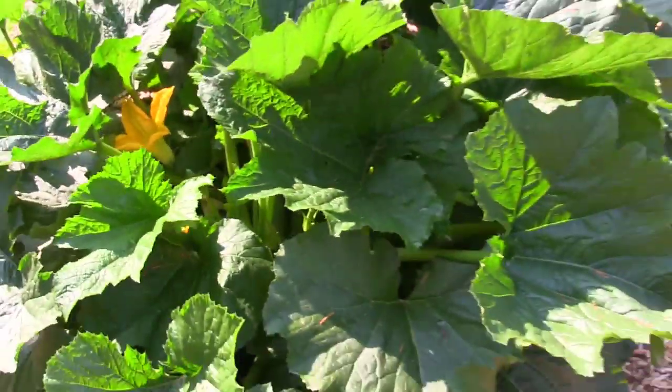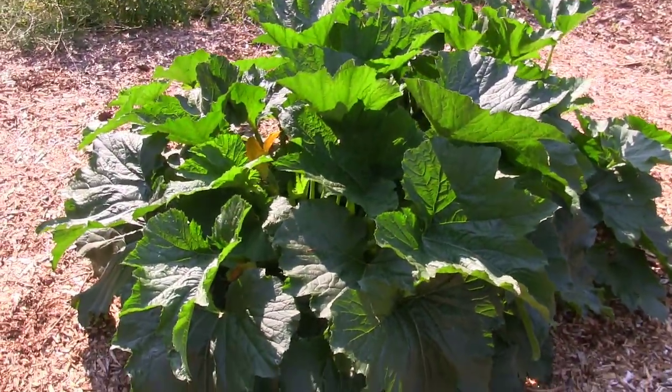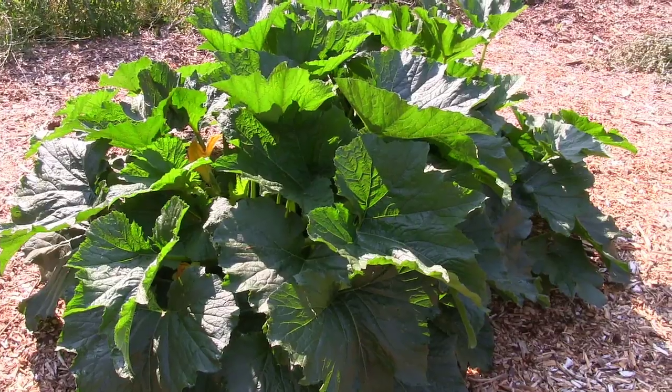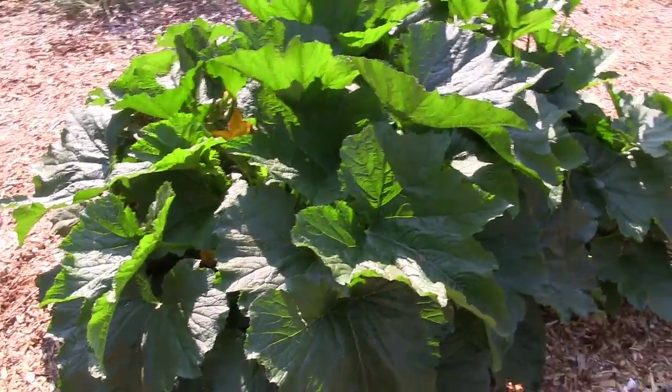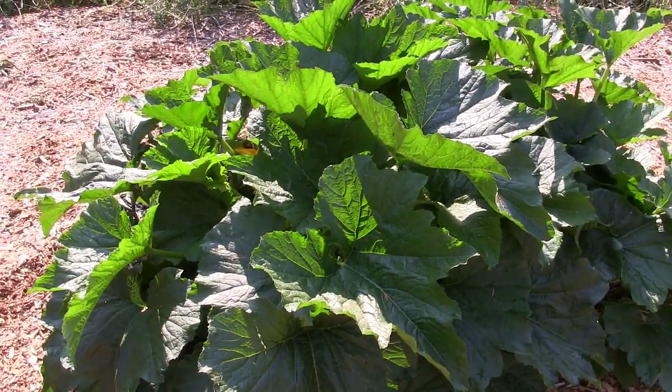But anyway, out of control. I had to show you guys that. I thought you would like to see it. Who knows where we can go from here? Maybe this thing will end up on the moon. I don't know, but we're having a lot of fun with it, and I think there is definitely going to be some zucchini bread in our future.